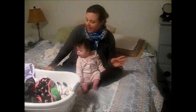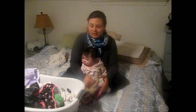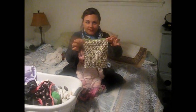Some other accessories I have before I get to the diapers, I have wet bags. So when I first bought a wet bag, I was being kind of cheap because I didn't want to spend a lot of money, and so I bought a small. This is a small, okay?